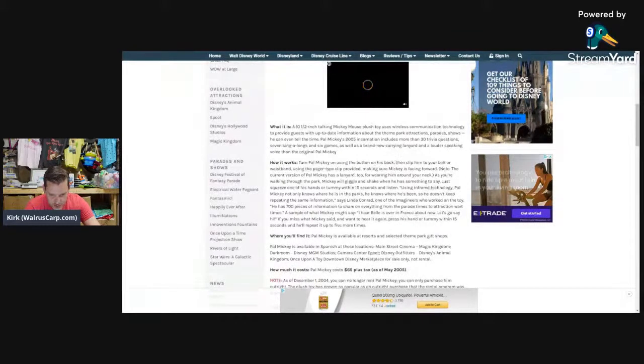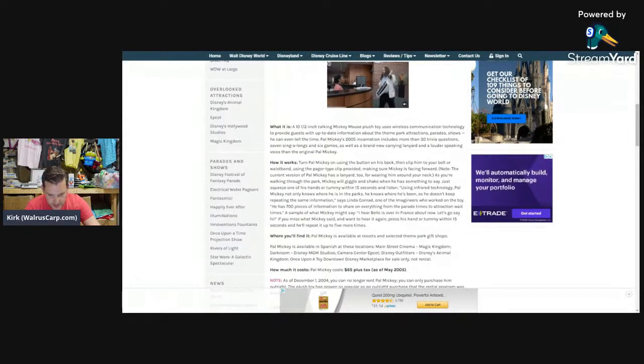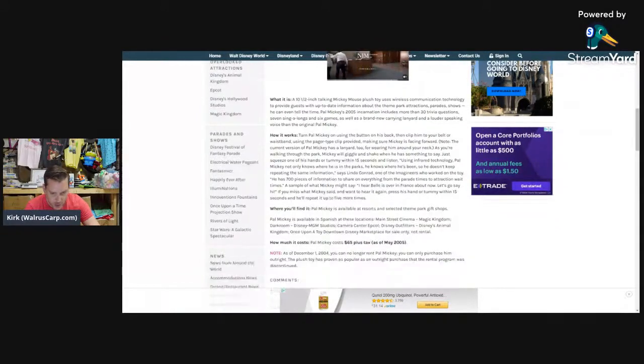How it works: squeeze one of his hands or his tummy within 15 seconds. Using infrared technology, Pal Mickey not only knows where he is in the parks, but he also knows where he's been, so he doesn't keep repeating the same piece of information. According to Linda Conrad, which I don't know Linda Conrad. Oh, one of the Imagineers who worked on the toy.